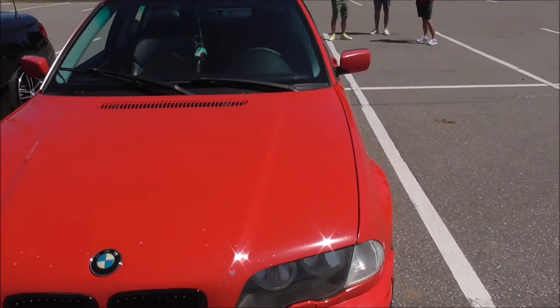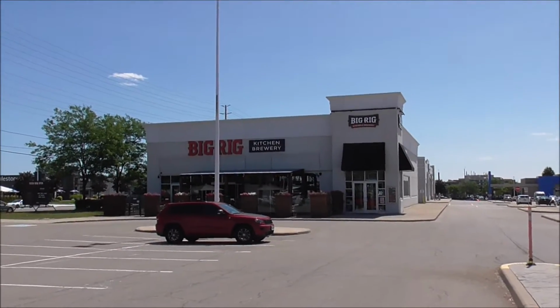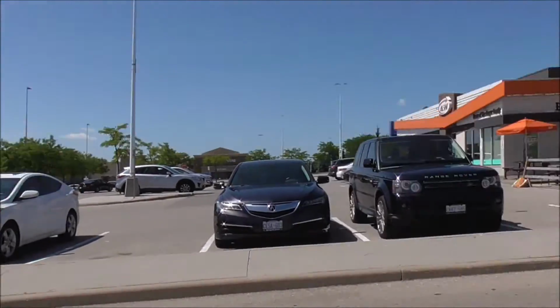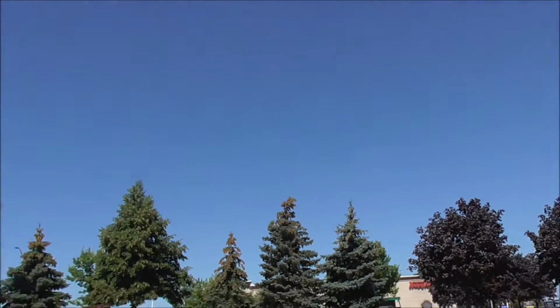Look at that color. And this is where we meet, guys. This is the big rig. We're going to go in there and have some lunch. We've got the Walmart there and the A&W, but we usually park out here. Not a cloud in the sky.